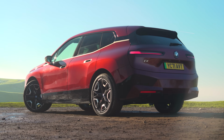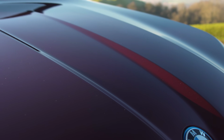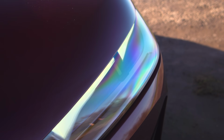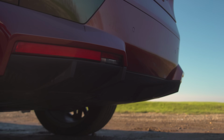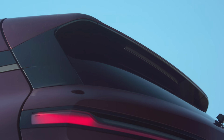The iX is BMW's third pure battery electric vehicle in the company's transition towards an electric future, and the basic proportions and dimensions are similar to an X5, but this car's construction is nothing like that. There is a lightweight carbon fibre structure with a composite body, giving it greater rigidity than any other BMW, but that light structure is more than offset by the size of the battery pack.